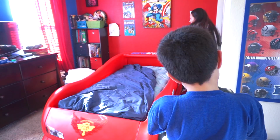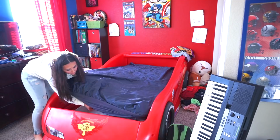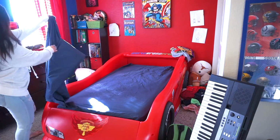But we're putting on some new sheets. I went ahead with a solid print. These are cleaned and washed, and so we're just going to go ahead and make the bed with these sheets while the comforter and blankets are washing.